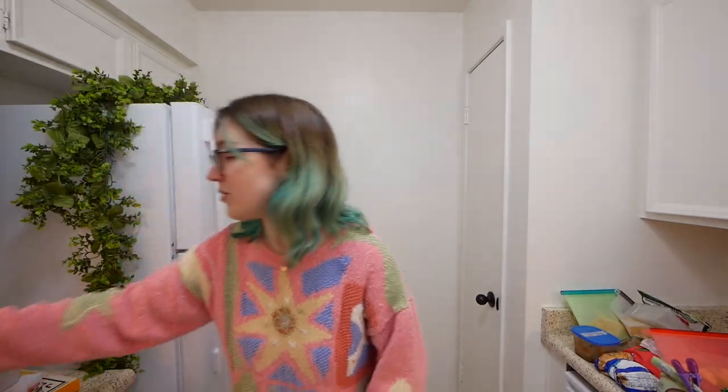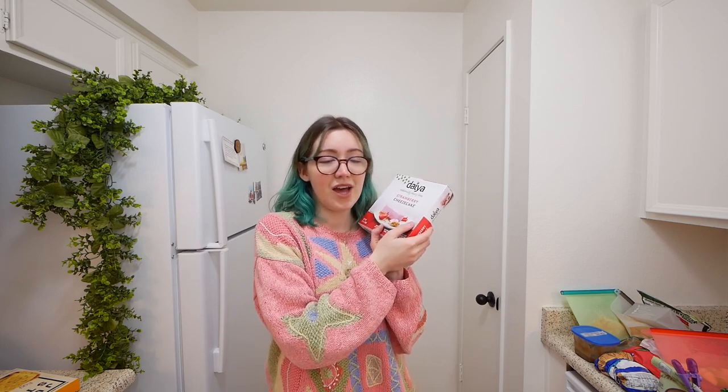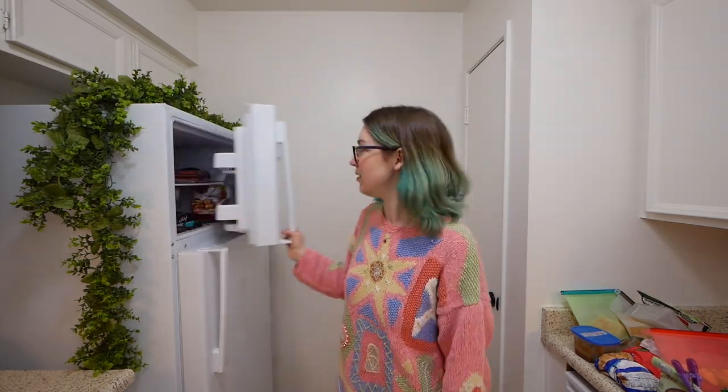I have some Trader Joe's vanilla ice cream, a cheesecake that I stupidly bought. I feel like I bought it in November because I thought, when I just want to have a little treat, I'll have this ready for me. But since then, I've had endless amounts of desserts and snacks and treats at my disposal. Anyways, that's all the frozen stuff that is mine, at least.